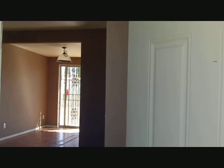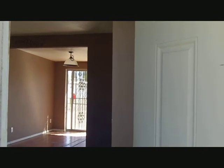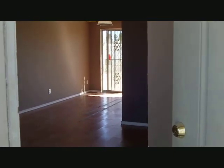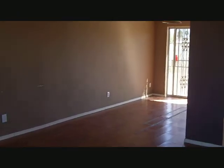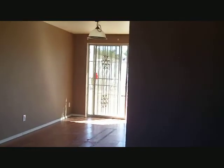Today we're at 4732 South Calle de la Faena. This is in Tucson, Arizona, Campbell and Irvington area. Let's go on inside here. We have a 1121 square foot home, 4 bedroom, 2 bath. Great starter home. Got a closet as soon as you walk in there, entryway there.